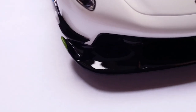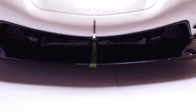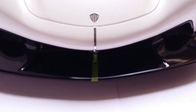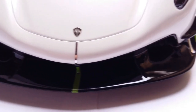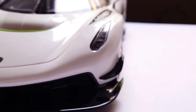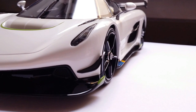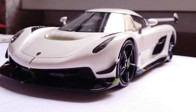And here's a look at the big front splitter. Now, this one has a green stripe in the middle, although on my particular model it's not entirely straight, just slightly slanted, which I'm disappointed with, but there's nothing else you can do about it. And then, of course, we have the side canard here, which adds to the aerodynamic drag for the car.